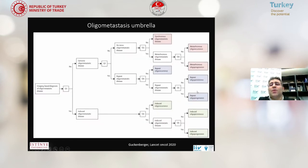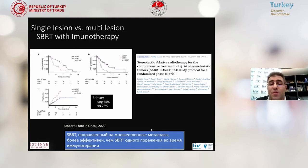We talked about many cases of oligometastatic disease. We are very aware that different kinds of metastatic cases come to us. Sometimes it is synchronous oligometastasis, sometimes it is metachronous, sometimes it is polymetastatic at the beginning but very responsive to systemic treatments, it becomes oligorecurrent metastasis, and then we give oligorecurrence-directed stereotactic radiotherapy.